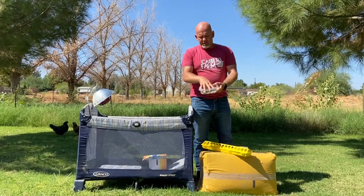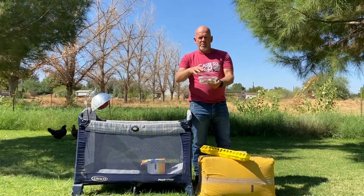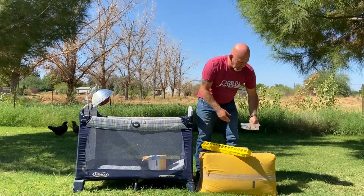So we put rocks in our water dish. If they were to hop in there, make a bad choice and jump in, they can hop right back out again because it's not too deep. So always check your food and water. Those are crucial.